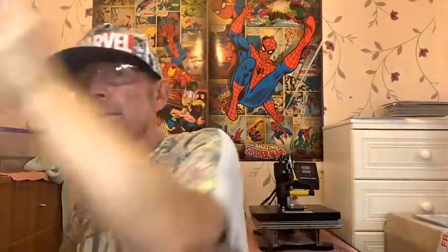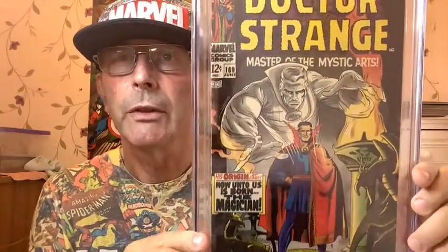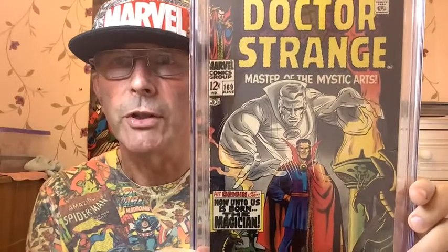So we've got 4 economies, starting with Doctor Strange 169. Add this down as a 6-5. And this is the first Doctor Strange title. It used to be Strange Tales in 168. They changed it to Doctor Strange in 169. And this is 6-0. 6-0 off white to white. First Doctor Strange in his own title, and his origin retold. That's a nice grade as well for this book.